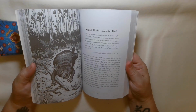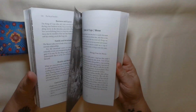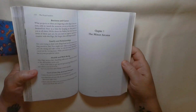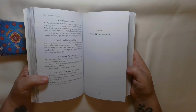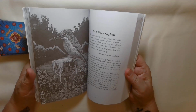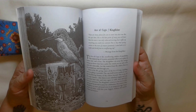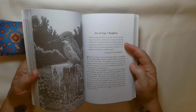Okay, and then we have your wands. And then she has the cups. And then she goes into the minor arcana. Okay, there we go. I'm so used to just looking in the guidebook that I totally forgot that that's how she split it up. All right, so she does start with the aces in the front. And like I said, same thing. She does not scrimp. She gives you the animal and the message from it.